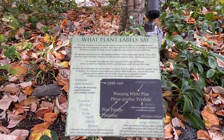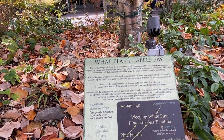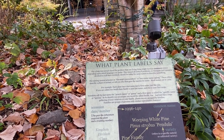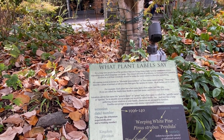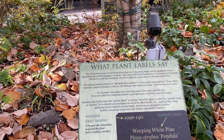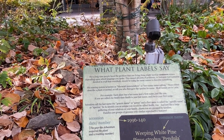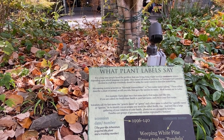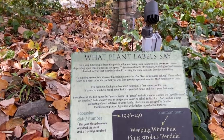Came upon the sign, it says what plant labels say. For a long time, people faced the problem that one living thing might have 50 common names. Depending on which language you spoke, this caused all sorts of problems. So biologist Carl, how do you say that? Linnaeus decided in 1758 that everybody should be using the same names to describe something. It's pretty cool.